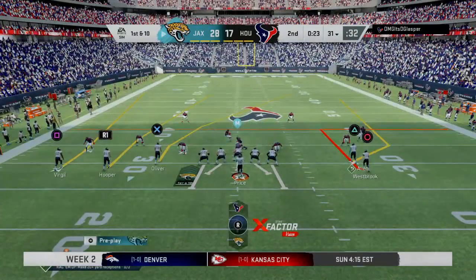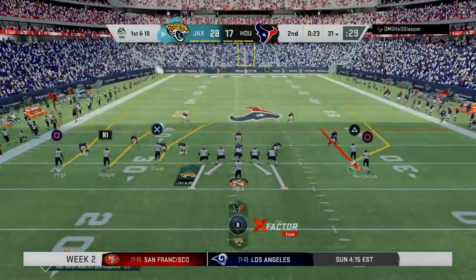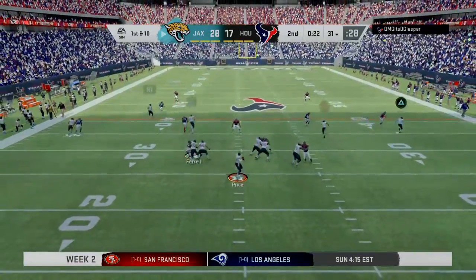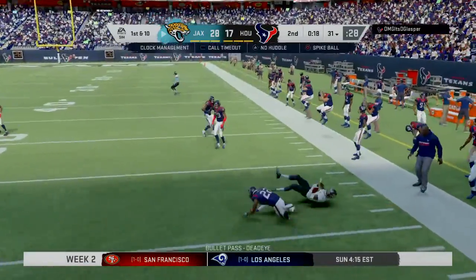Jaguars come to the line to start their next drive. You've got less than 30 seconds left here in the half. You're well on your own side of the field. What are we doing here, Coach Davis? Well, I'm trying something on first down. And it's something that's safe.